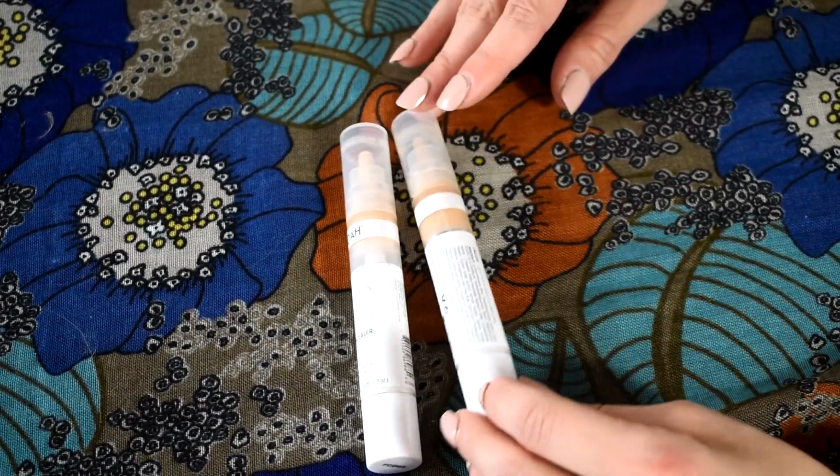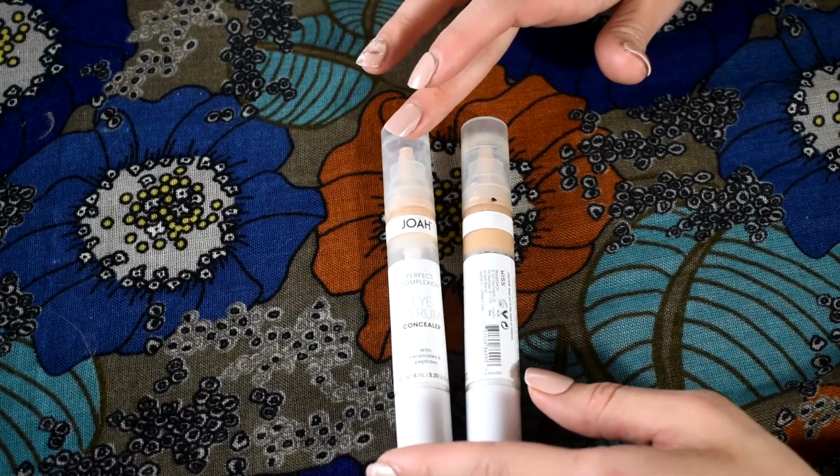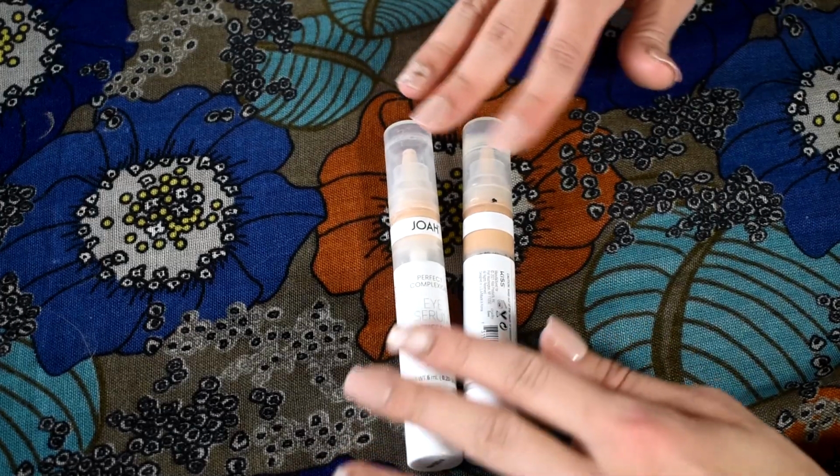I have 2 shades, FC045 and LN035. Right now, this one is a little bit too deep for me. However, FC045 can be a little bit light, so I kind of mixed the 2.